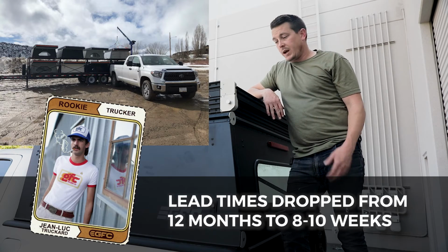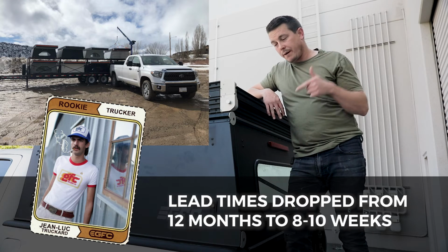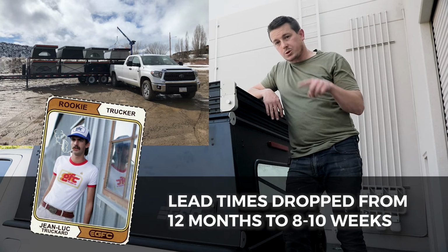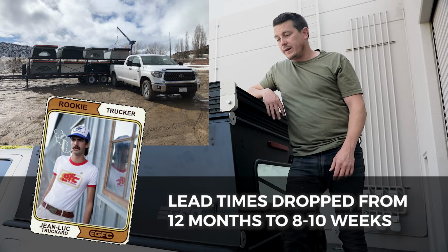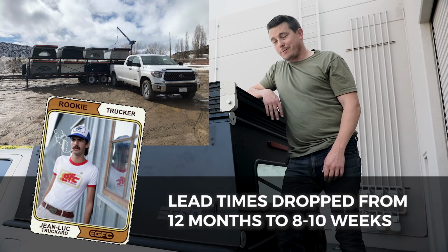White glove delivery. I touched on it a little bit, but GFC is now delivering their campers to the top 48 and will install these on your truck in your driveway. They will drive it from Bozeman to your house in New Mexico to your house in LA. We know there's a bunch of overlanders in LA and San Diego. They go there for sure.